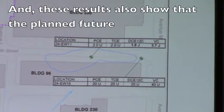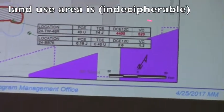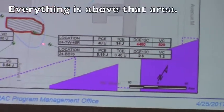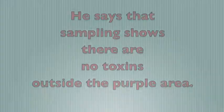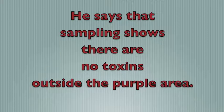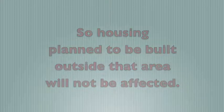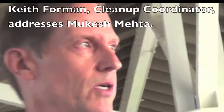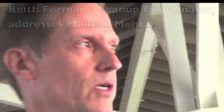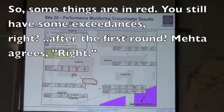And these results also show that the plant future land use area is not affected. Everything is above that area, so these are not affected by contamination. So your takeaway after the first round, some things are in red. We still have some exceedances right after the first round.